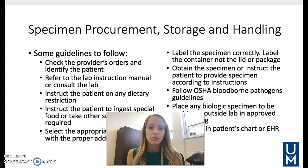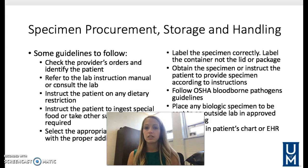Instruct the patient to ingest special food or take substances if required. Sometimes you may need to take a specific pill or something that they give you. For instance, when you're pregnant, they give you a very high glucose drink, and then you come into the office and then they check your blood sugar. So things like that.